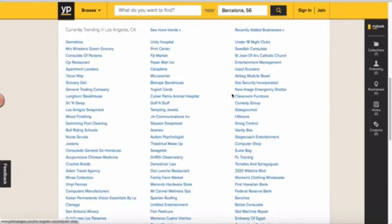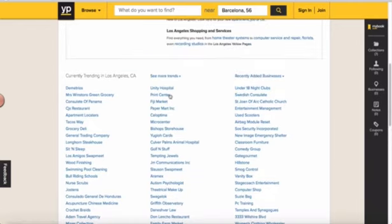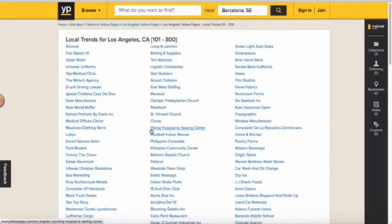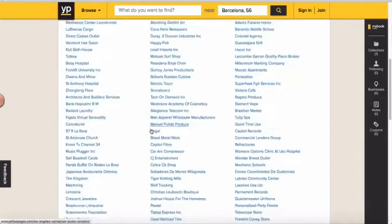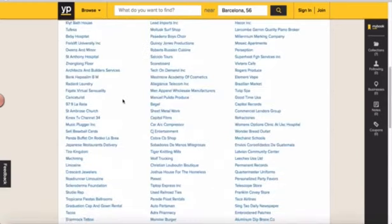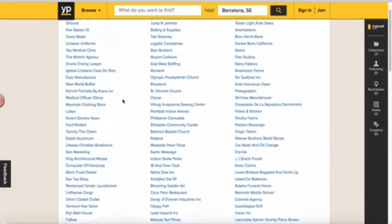Computer shop. Okay, so these are things that are trending. Under 18 nightclubs. So let's go ahead. I'm going to show some more trending ones. If you look down here, this is from 100 to 300. If we scroll to the bottom, there are about 10,000 on here. And so these will really give you some good ideas.